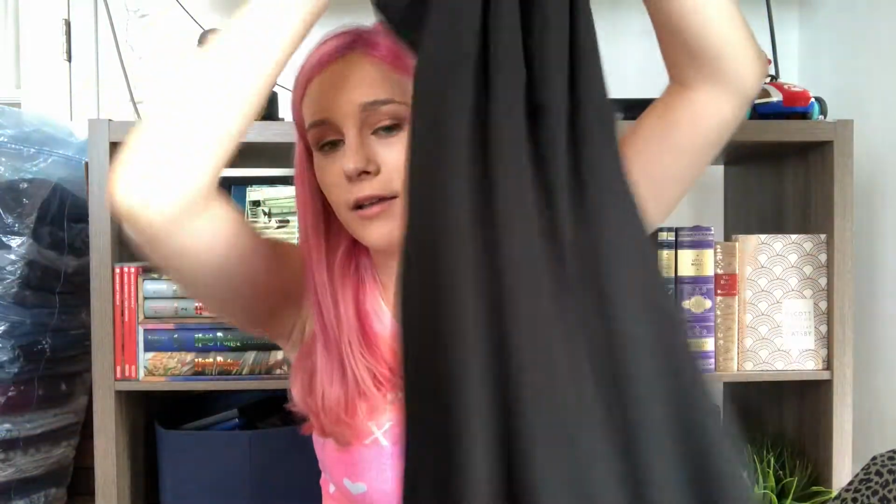$4.50. So again, on that spectrum of cheap to paying up, I feel like it's in the middle. So it's just this black tank dress. Pretty basic, 100% silk. Love that.